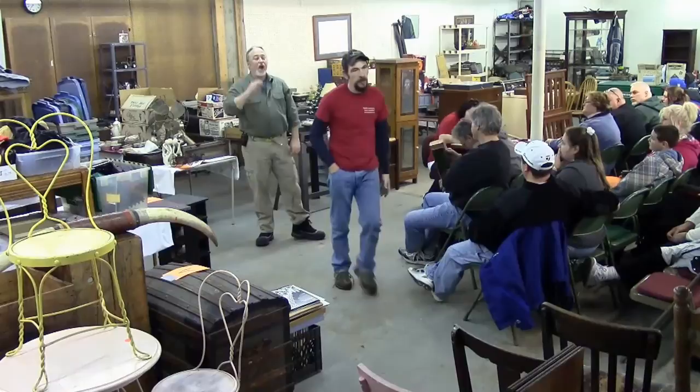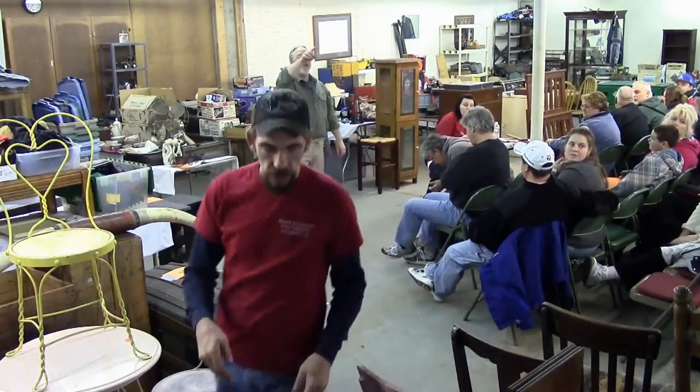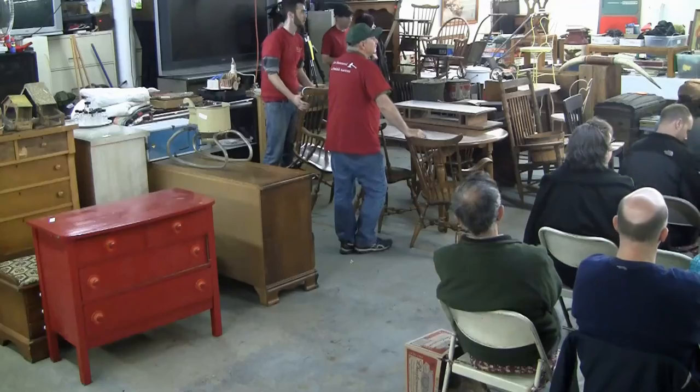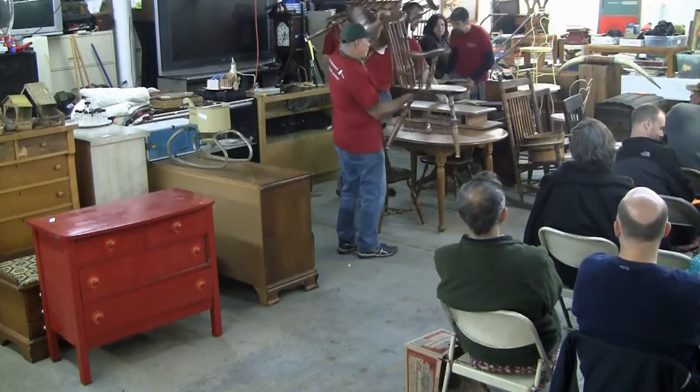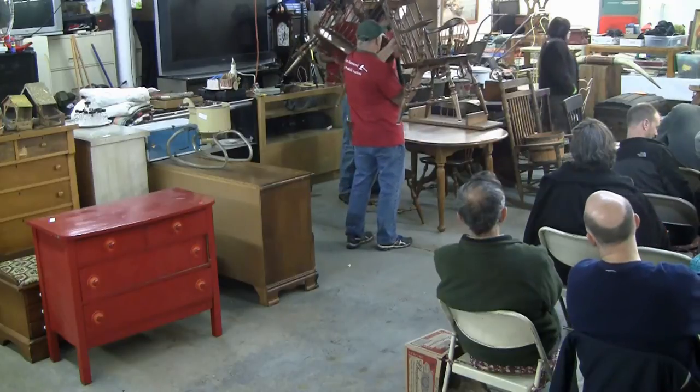13. 22. All right, we're selling this table. Two leaves. One, two, three, four chairs. And a leaf. Two leaves. Solid maple. Nice quality set. Right on. Probably all of us. $20 where? We'll start that off.